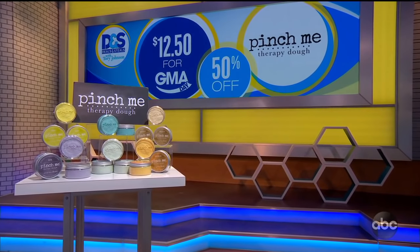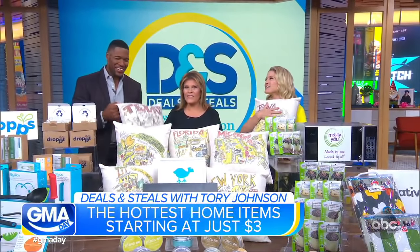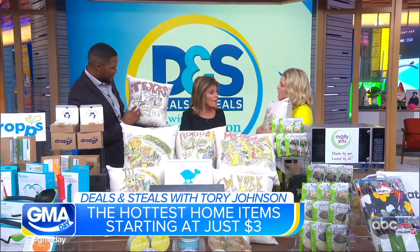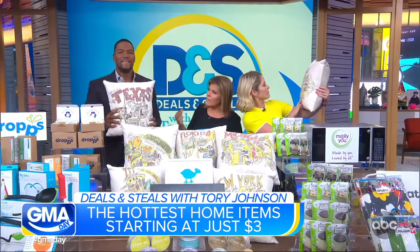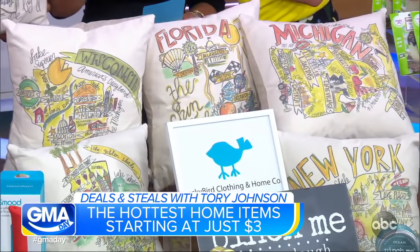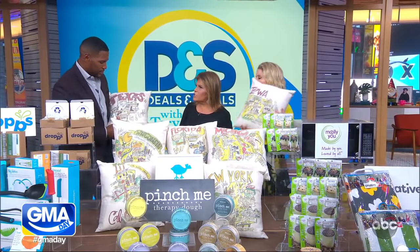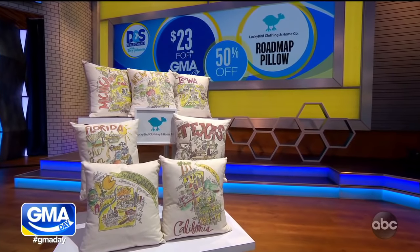Okay, let's switch gears to some hometown pride. Lucky Bird. You've got Texas, Iowa. This is meant to evoke those vintage travel maps and hometown spirit. They're beautiful. They're all handcrafted in Mississippi. You get the pillow and the insert. We have all 50 states. Normally, these are $46. They're all slashed in half, $23. $23. Hello, Texas, love.